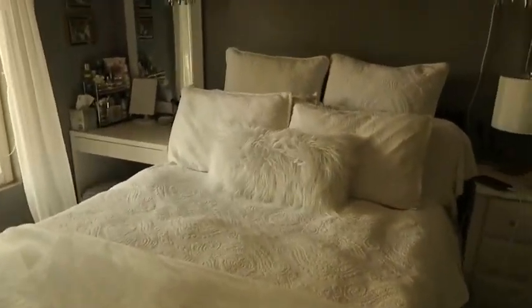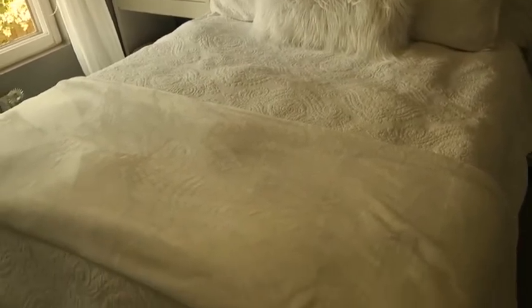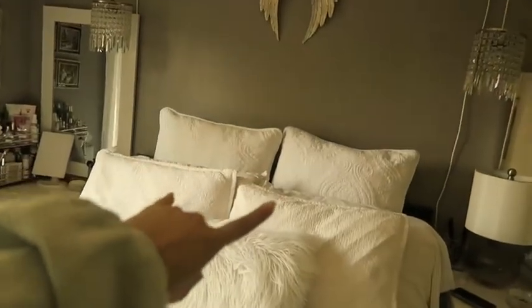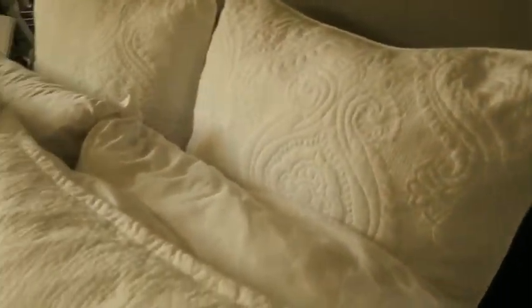All of my bedding is from all different places. This blanket is, I want to say, Ralph Lauren. I got this one at TJ Maxx. The pillow is from Home Goods. These pillowcases are from Home Goods. They're all different quilted fabrics, and then these are just plain white.